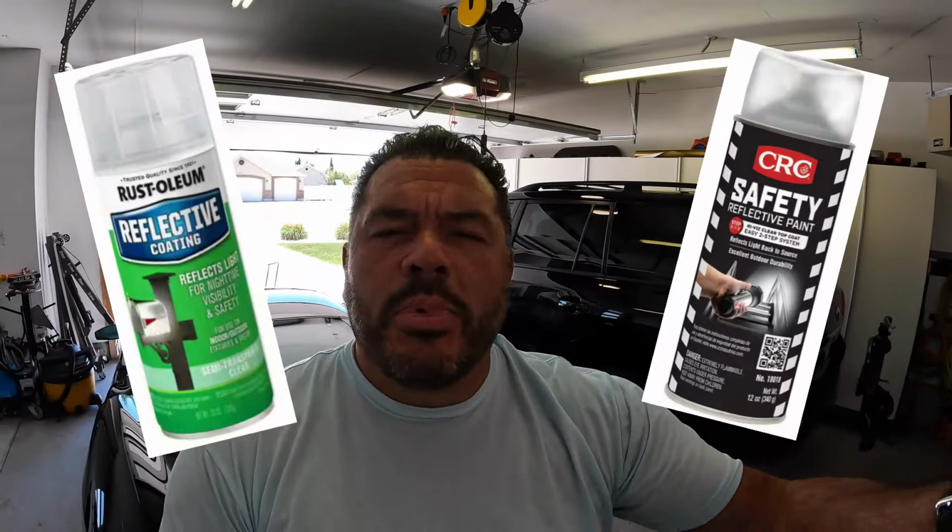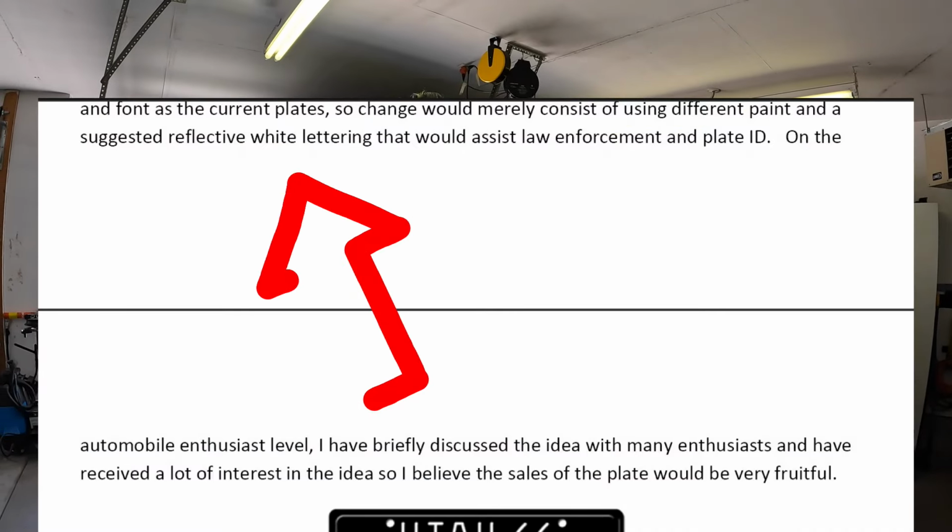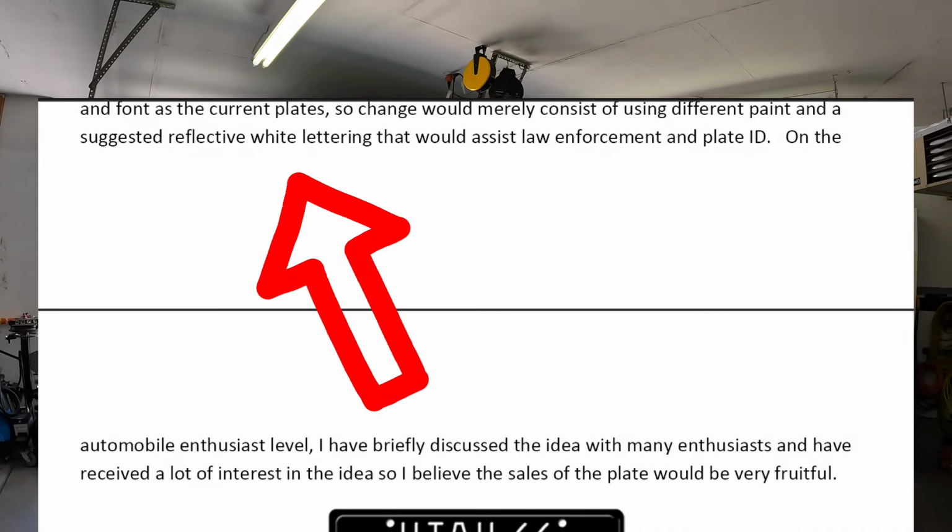So everything was fine and dandy. The governor signed the bill. It was approved, and we were excited to get the black plates back until it came down to production. And it's very hard to have black paint be reflective. So I started scouring the internet for reflective black paint. You know, could I possibly help in this process in finding the material? Was there reflective black vinyl? Interestingly enough, when I originally created the letter in 2016, I even specifically said, you know what you could do is just make the letters reflective, and that should suffice and keep everybody happy.